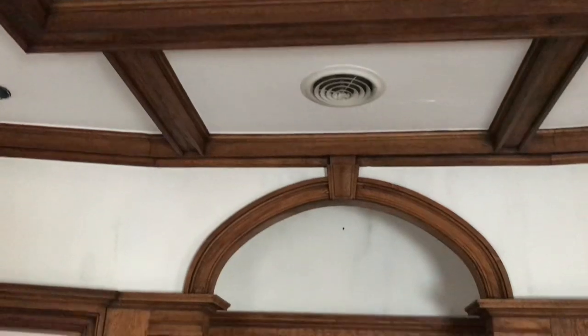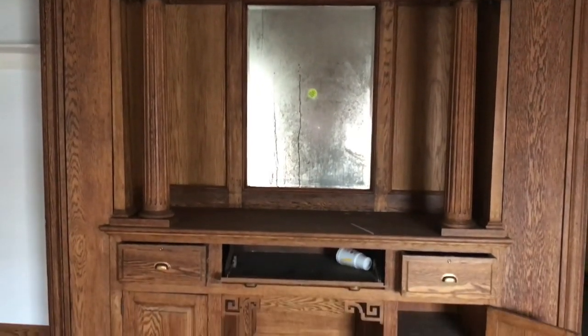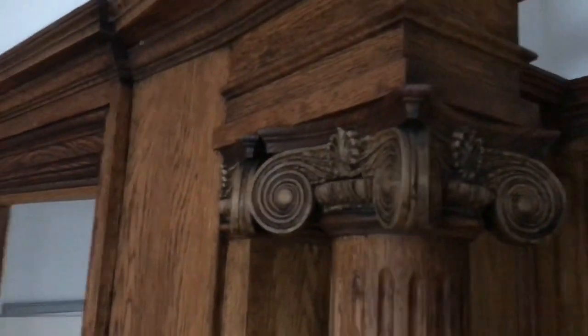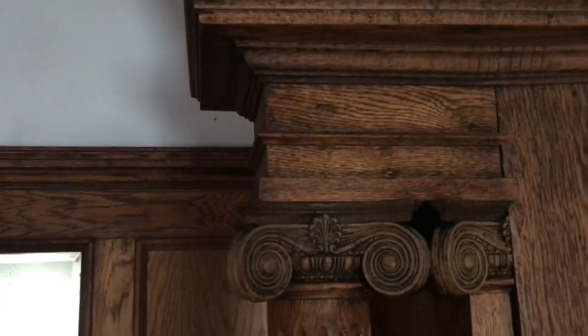Let's see, this is how I'm gonna do this. So here's the ceiling up above me. It's got all this fancy woodwork coming down to this. This is just beautiful. All built in. That's why I say I'm sure this was the bigwig's office. Just look at the woodwork. I mean, I feel like that was probably hand carved. May even be original pieces, who knows. And the trim way up there, it's just so beautiful.